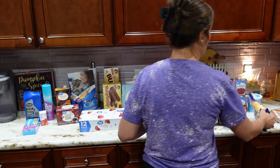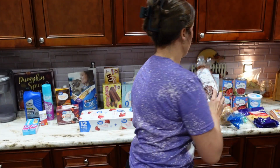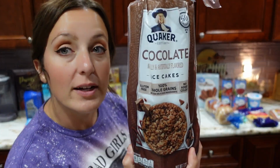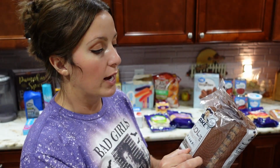And then we also got the sharp cheddar. We got the chocolate rice cakes. Let me tell you guys about these rice cakes. I used to eat them when I had acid reflux, and I liked them, but the ones that I had before I really couldn't eat because they irritated my throat because they're pretty dry. While I had acid reflux, my throat was raw anyways, so I couldn't really eat them a lot. I don't know why, I just kind of forgot about them.